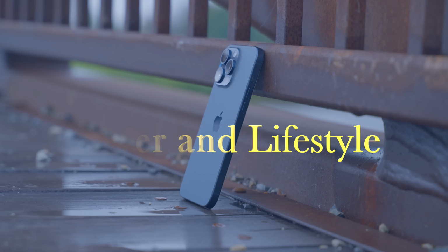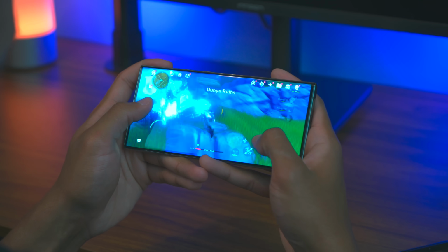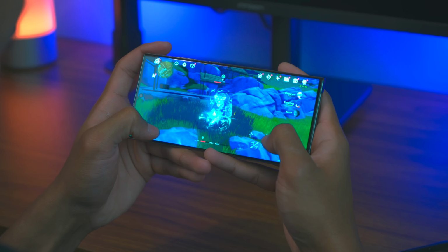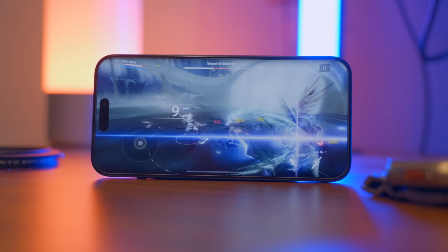If you've been here before, I'm a huge gamer. I love playing games on my phone. On both of these phones, you're getting maximum graphics and texture settings and frame rates on absolutely everything. The one caveat though is that on the iPhone 15 Pro Max, you can hit 120 frames per second on more games like Genshin Impact, which is a huge resource draining game for these phones. This can go 120 frames per second. You're only getting 60 FPS over here on the Galaxy S24 Ultra.